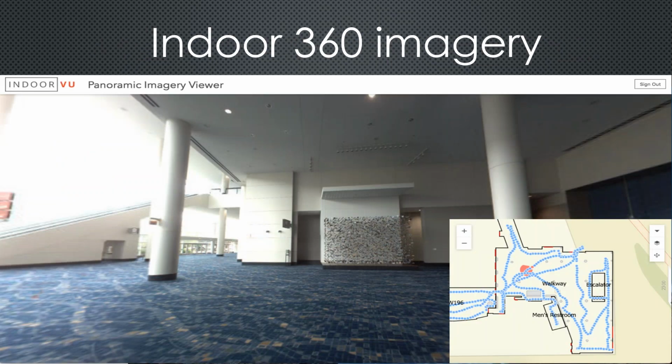Very similar to what I showed you before in the outdoor environment, we have an indoor 360-degree panoramic viewer that gives you the ability to quickly navigate to any space and see the images associated to that space. So in a dispatch scenario, if these indoor spaces are our addressable locations, your dispatchers can access imagery to give them context in helping the response effort.